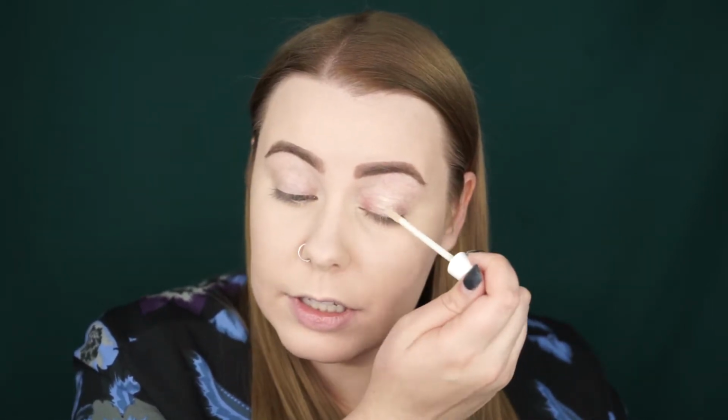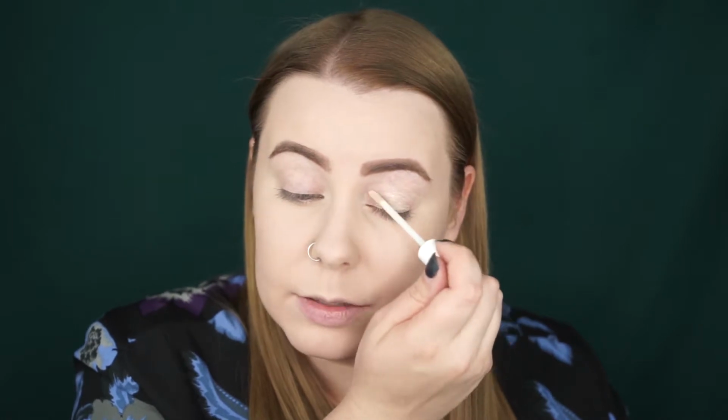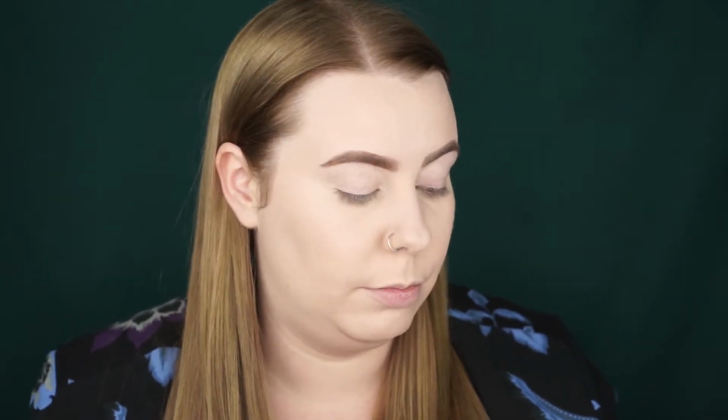One of the reasons that I use the concealer to prep my lids is because I have so much redness and veining on my eyelids, so I actually like to cover that up. But yeah, that does dry really fast. So I'm not actually sure if I should set that with a powder or if I should just start blending. I think I'm just going to go straight in with the eyeshadow and start blending on top of that.